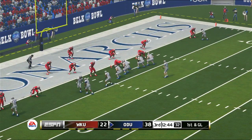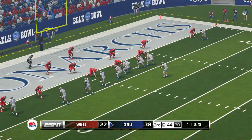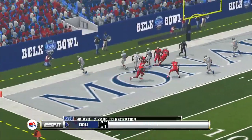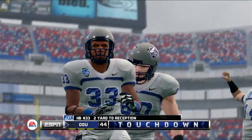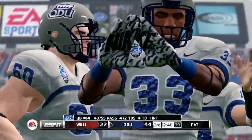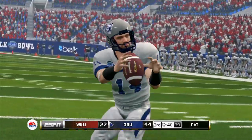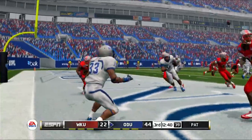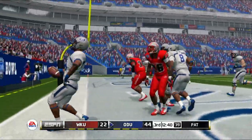Empty backfield, quarterback in the gun. Five wide receivers. Fires quickly, and they got it. Touchdown. That's his second touchdown catch of the game. Boy, can really throw a wrench into a defensive scheme when you've got a back who's as good a receiver as this young man is.